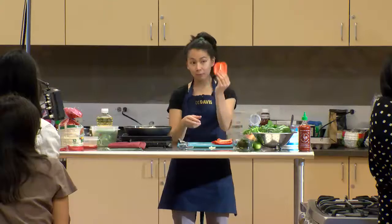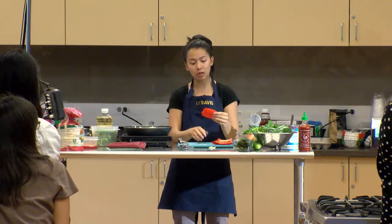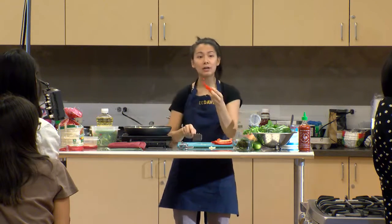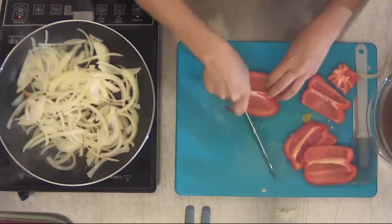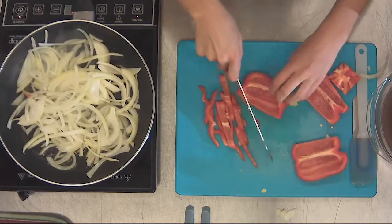So now we have four sides of our bell pepper. We're going to put the outside face down on our cutting board and the inside towards us. We're going to turn it diagonally. Just because our knife is so big, this is going to allow us to have control, and we're going to run our knife through it.